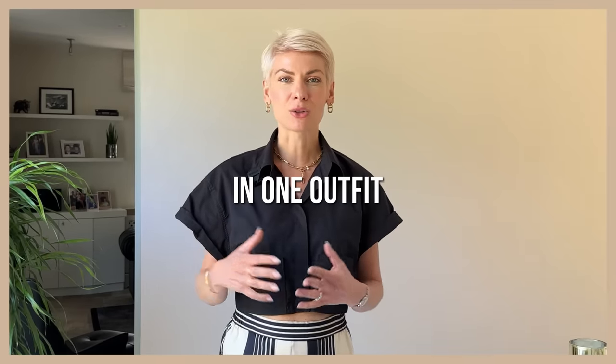Another point I'd like to stress today is how to combine two short lengths in one outfit. Since we wear a lot of short lengths in summer, shorts, miniskirts, crop tops, to feel less warm and more comfortable, combining two short lengths in one outfit does not always look flattering in terms of silhouette and not always elegant enough in terms of style.